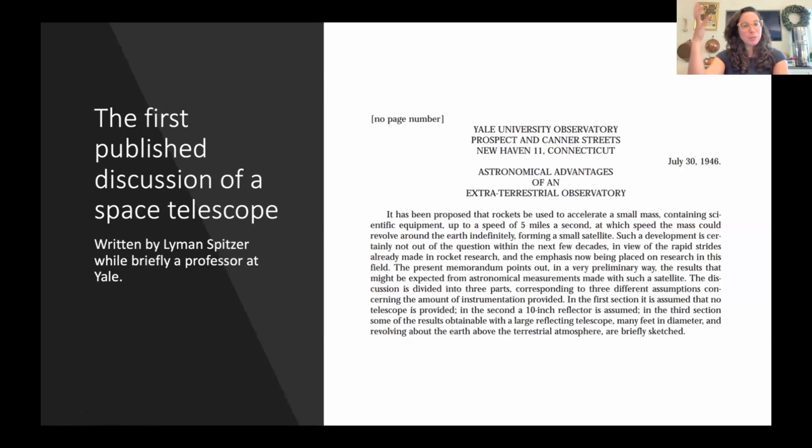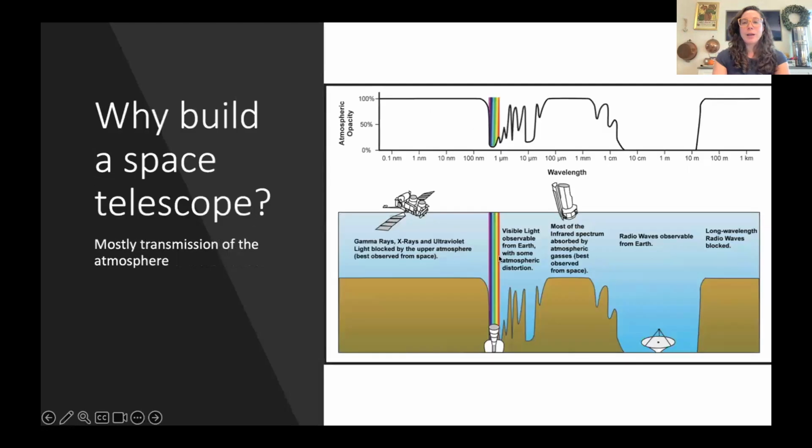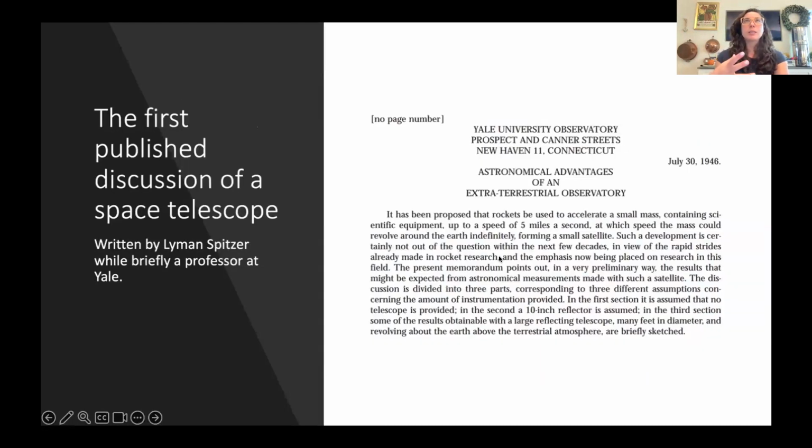So this is a really big forward leap. This kind of instrument that he's suggesting basically turned into the Hubble Space Telescope. He writes up later on about how it would be really interesting to put a large reflecting telescope many feet in diameter above the atmosphere of the Earth. So this is the beginning of the Hubble Space Telescope. Of course, it didn't get launched until the 90s, so it took like 44 years after he wrote this first paper before it finally happened.